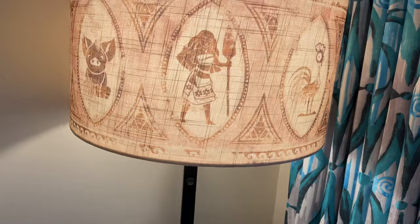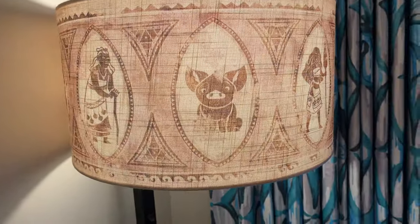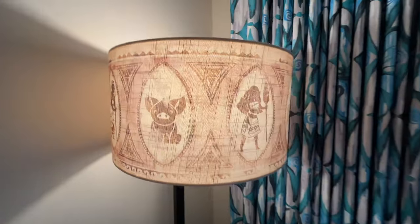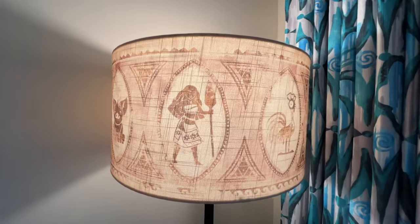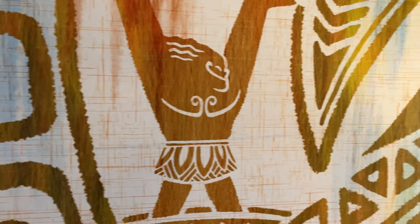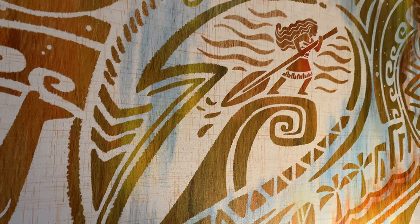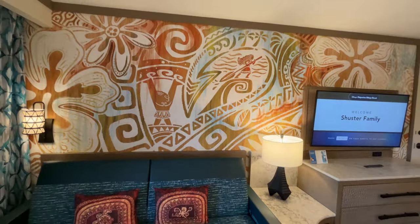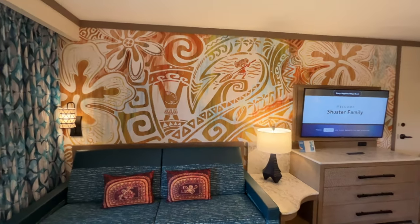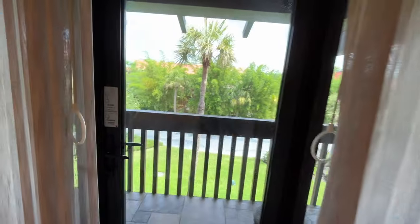And if you take a look at the lampshade, you can actually see lots of different characters from Moana represented in the light shade, which I think is really wonderful. And of course, the stars of the show, Maui is right here and Moana is right here in this beautiful, beautiful artwork. Before we take a look at the rest of the room, let's go take a look at the balcony, which is just gorgeous.